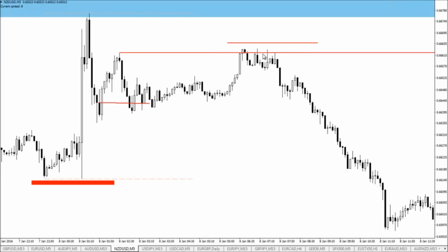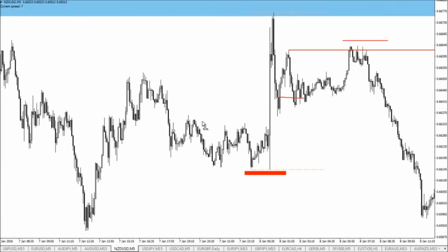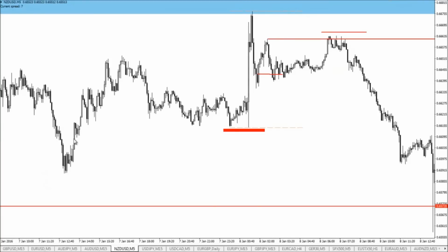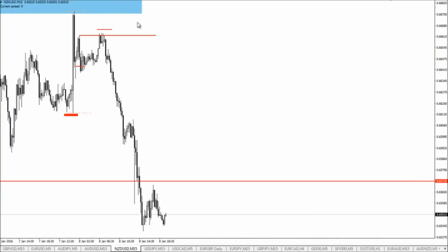And when that happens, this is just a stop run. The bias for lower prices is still on. You have clean lows building here. Overall bias is still short for this. You got clean lows here. So there are different ways of taking profits. Trim some here, trim some there. You can do the rest yourself. But that's how I would have played it.